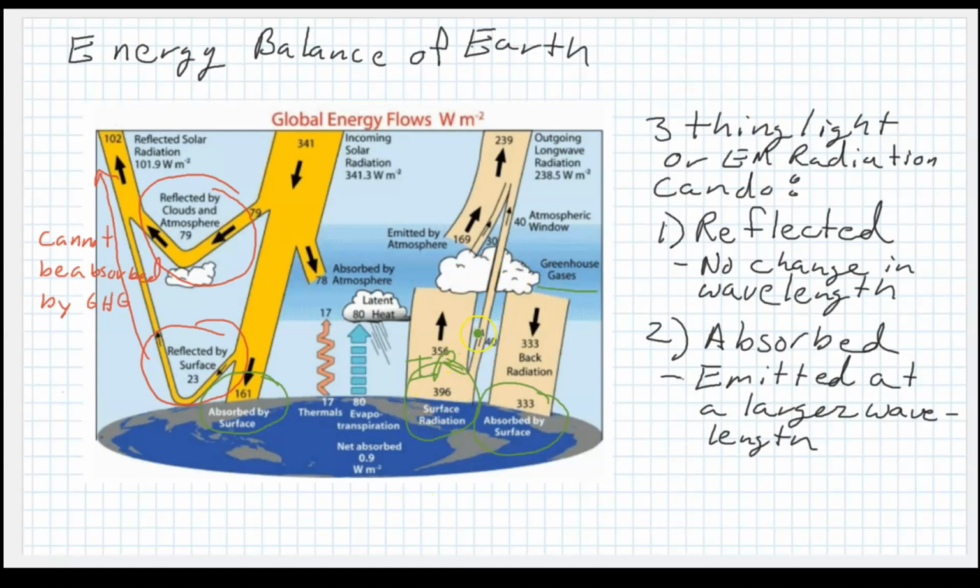Okay? When it's absorbed by some of the greenhouse gases, that means some of it can be emitted back toward the Earth's surface, and some of it can be emitted back toward space. The re-emission process can happen in any direction, so just because it's absorbed doesn't necessarily mean it's emitted back toward the Earth's surface, but odds are that half of it will be, and half of it will be sent upwards.